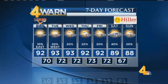Better chance on Saturday. That looks like a cold front's going to slip through the area. That should drop humidity levels for the Titans opener on Sunday. It's still going to be warm out there, but as long as it's not too muggy, then that goes a long way.